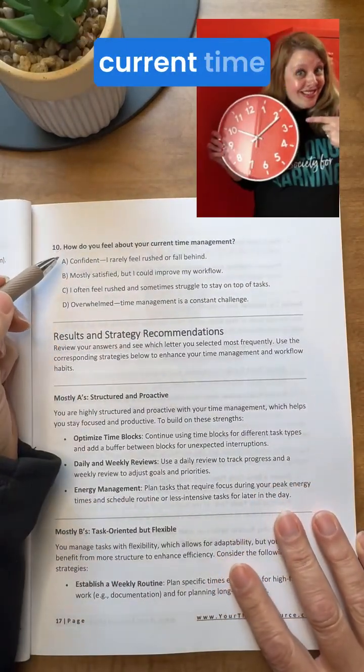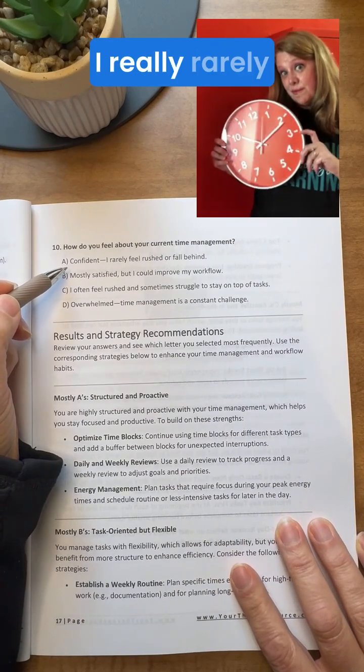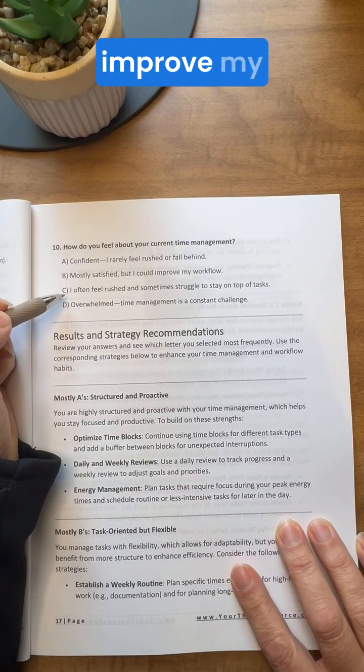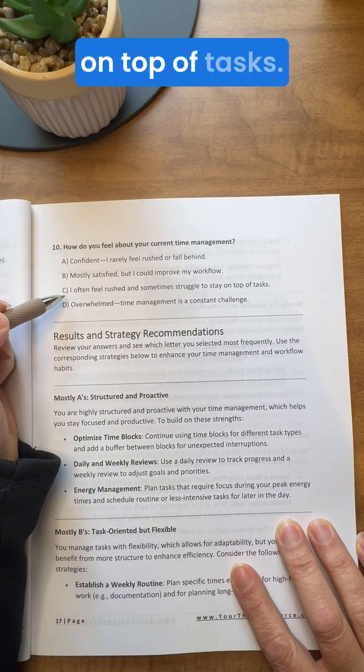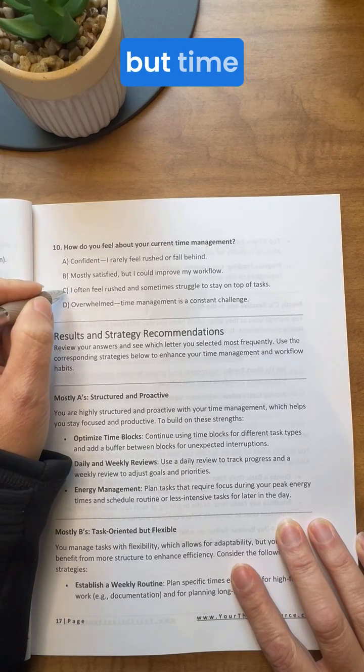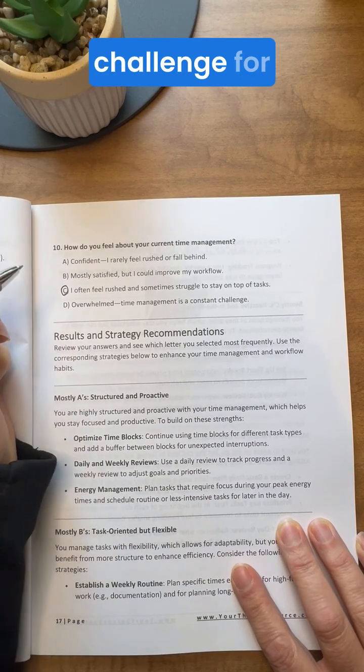How do you feel about your current time management? Confident. I rarely feel rushed or fall behind. Mostly satisfied, but I can improve my workflow. I often feel rushed and sometimes struggle to stay on top of tasks. Overwhelmed. This is between C and D. I'm not overwhelmed, but time management is a constant challenge for me.